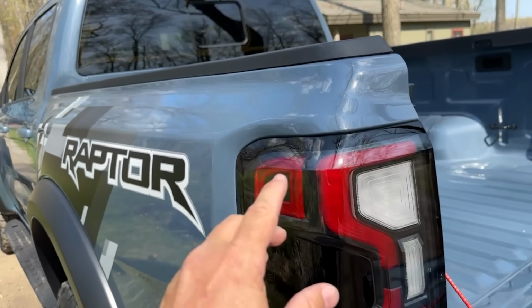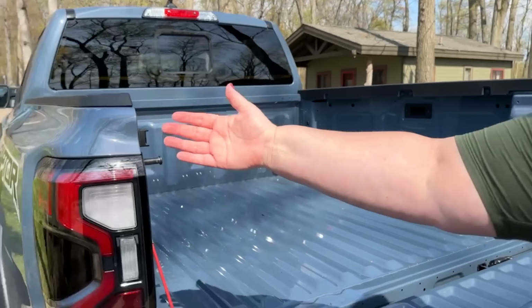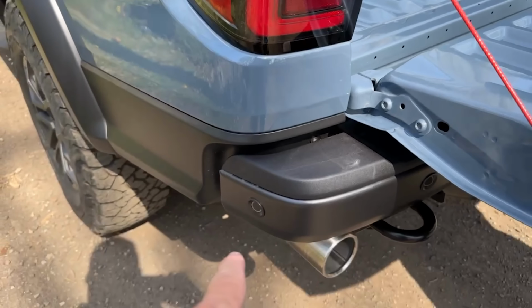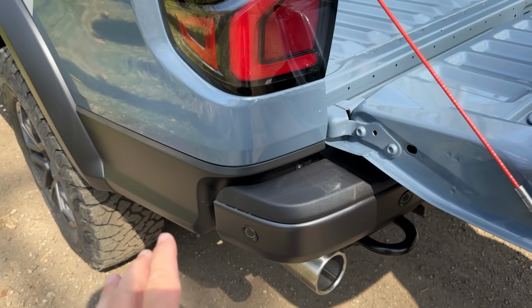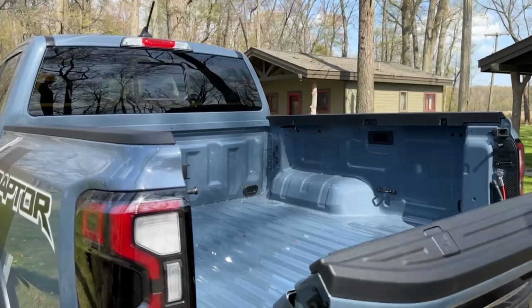But Kelly, we noticed that it has a little bit of that Bronco look to the taillights. It does. You've seen this before in the back end of a Bronco. But you've got all your sensors back here. You can see the blind spot sensors are back there, and the trucks are getting the sensors on the side of the bumper, unlike the Bronco. But overall, this thing is a beast of a vehicle.